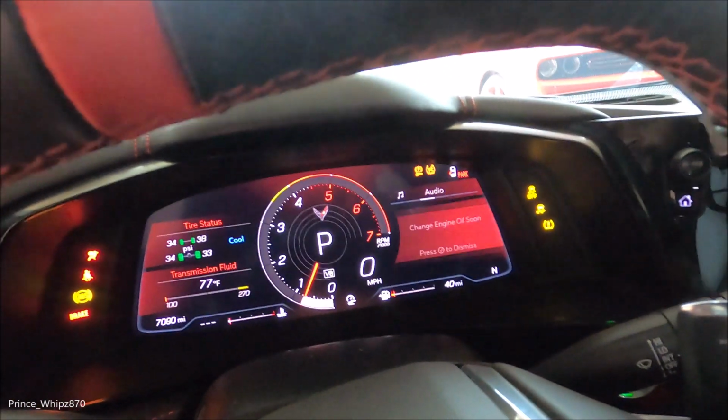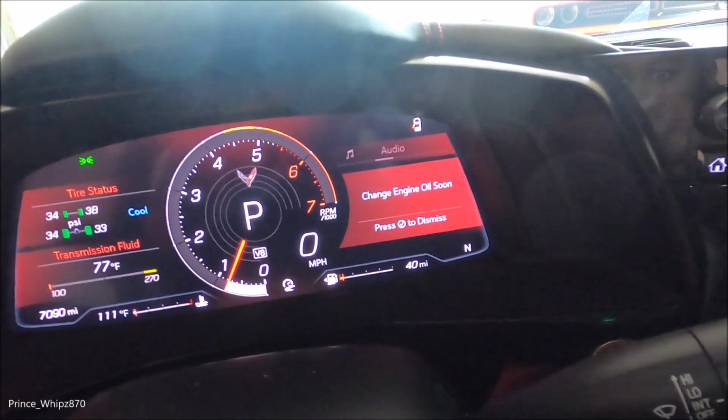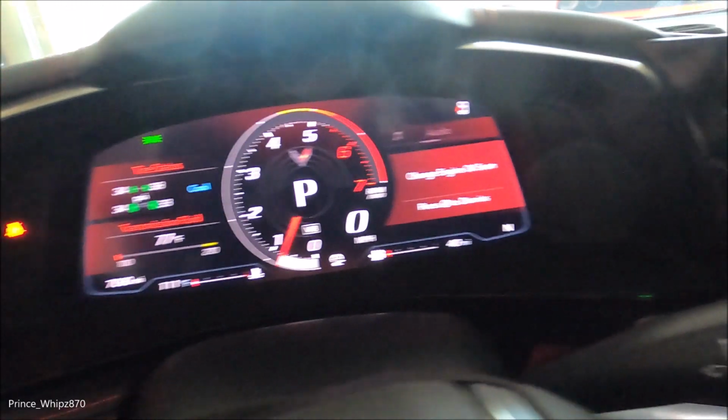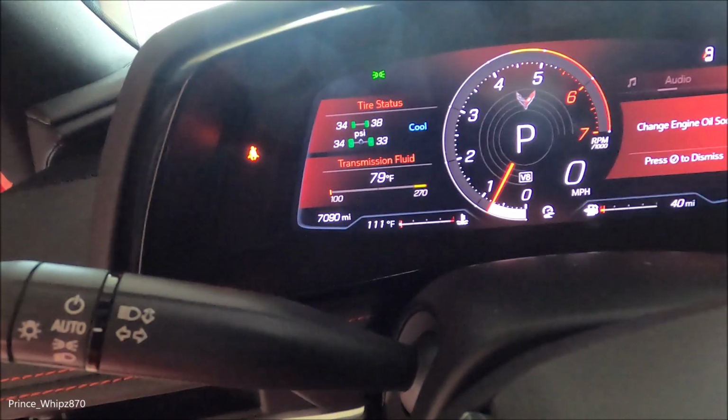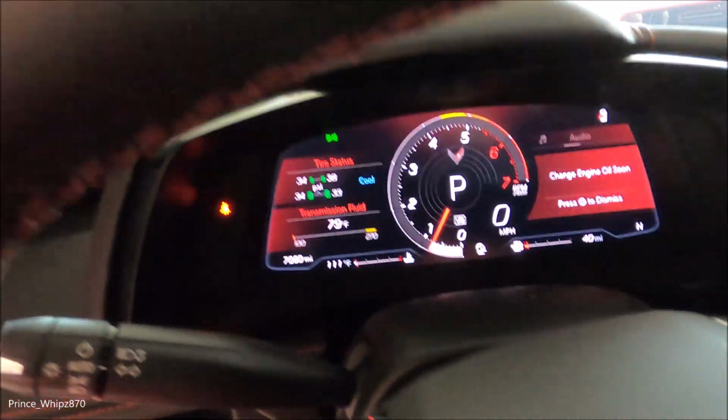Oil change time. Just gonna let you know soon as you start it up. Change your oil soon. And we're at 7,090 miles, and it's letting me know to change my oil. So that's what we're about to go do, man.